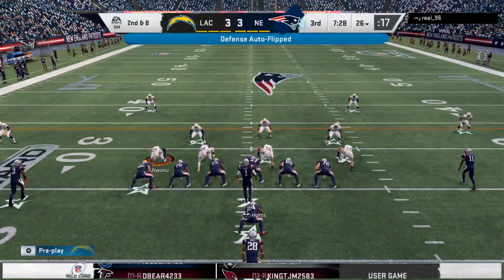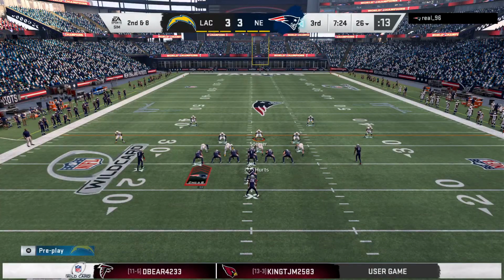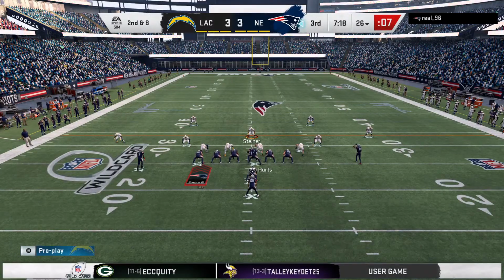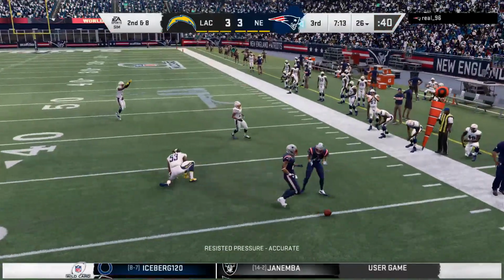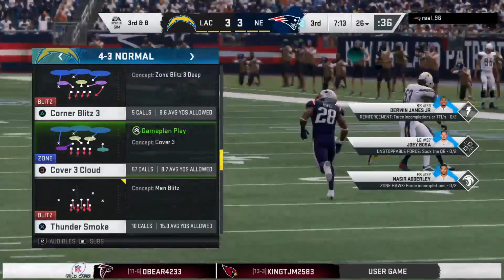The last run got a couple. Here's 2nd and 8. Looking to throw. And that is incomplete. A lot of force bearing down on him there. He could not hang on.